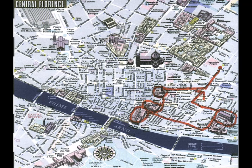Now here's where we're headed. On this particular day, we walked from the convent. The first stop is the Bargello. And then after that, we went to the Palazzo Vecchio and then to the Uffizi. So there'll be a separate show on each one of those. And then we finished up the day by going to visit one of the great churches where everybody is buried. Whether they're really buried there or not, there's a tomb for them.